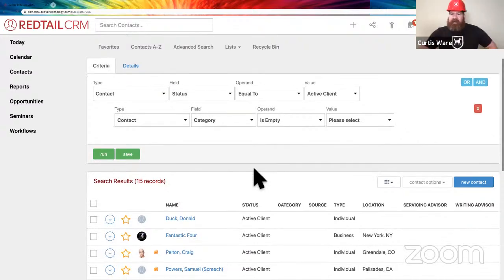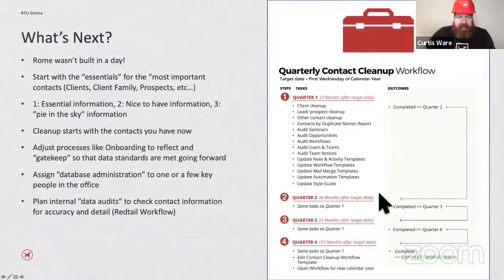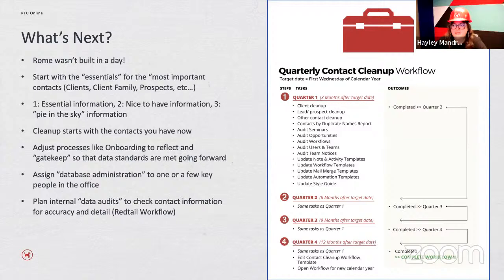Love that. So there's really a lot of simple things you can do that make big changes to your data to make sure you can narrow down on that cleanup itself. So where do we go from here? What's next? What's our call to action at the end of cleanup?